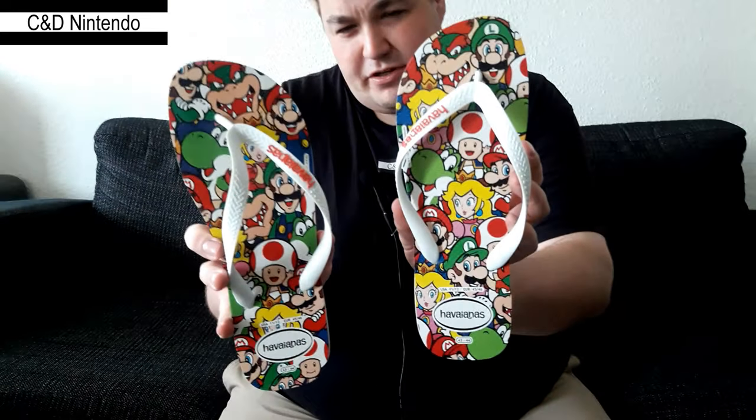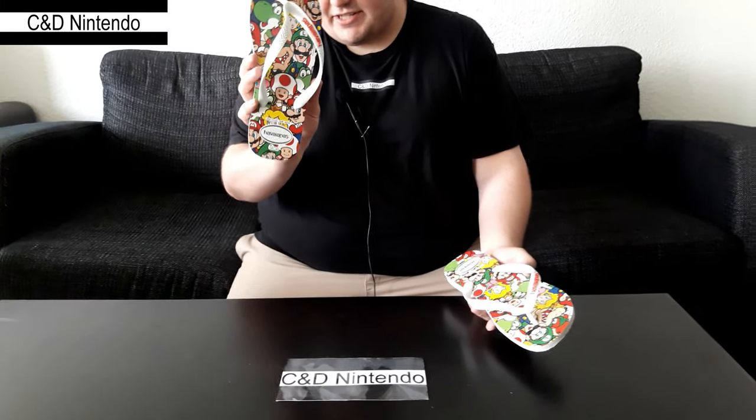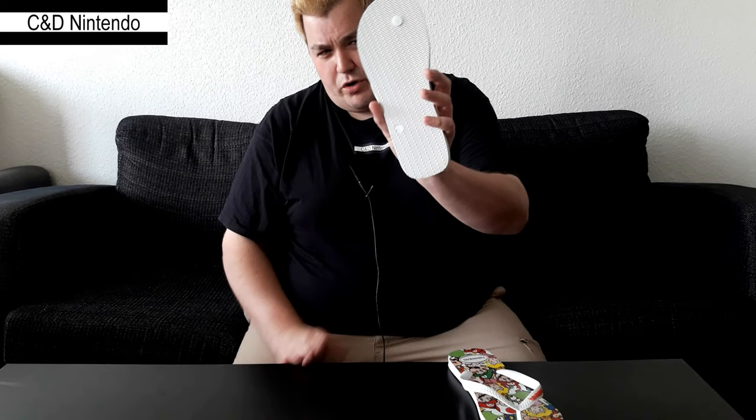They came in two different types. And I was a bit worried about getting the correct size because I kind of got big feet. But I actually managed to fit these ones, so they're actually pretty good. I haven't really worn them yet because, well, reasons. But yeah, that's part of this video, but they do have them, so we'll take a look at it.